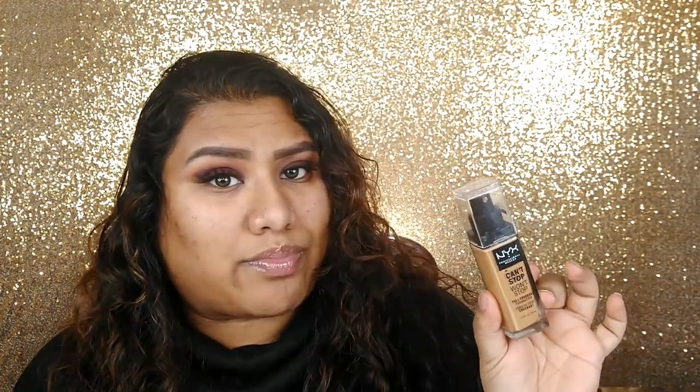I have the shade Cinnamon, and I think this foundation is $15. NYX Cosmetics is a drugstore brand. Even though it's well known, it is drugstore and it's usually been pretty affordable. $15 isn't too bad, but it better perform worth the $15 because that's a little bit pricey for the drugstore. But nowadays it is pretty normal that that price range is what we see in the drugstores. So we're gonna get right into it.